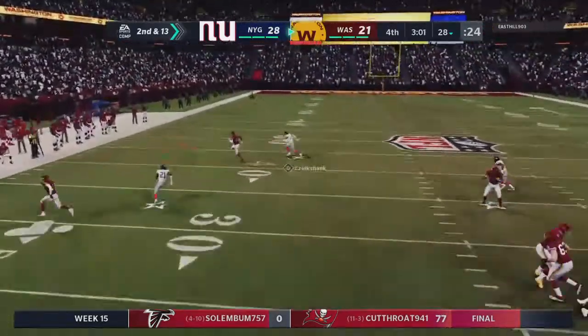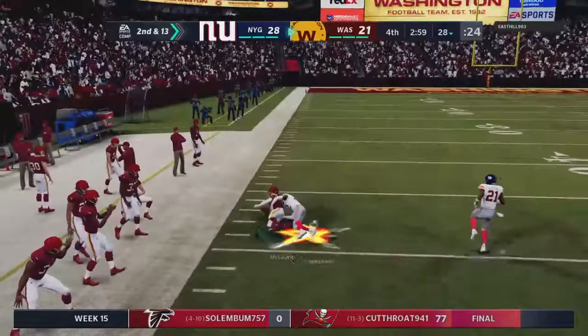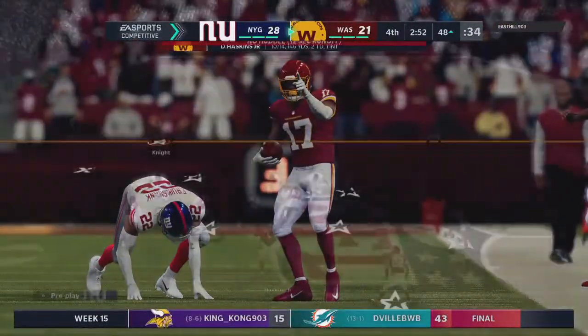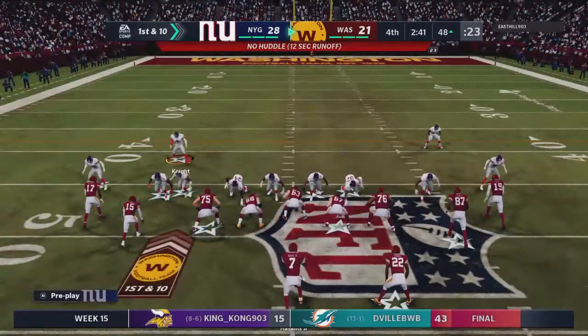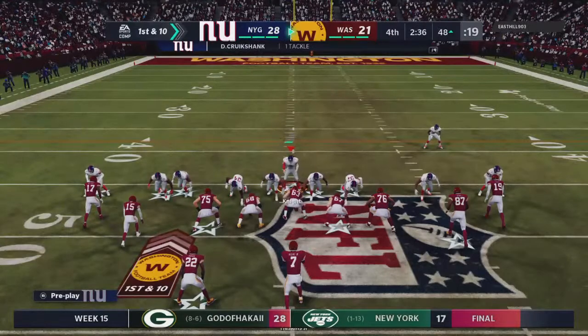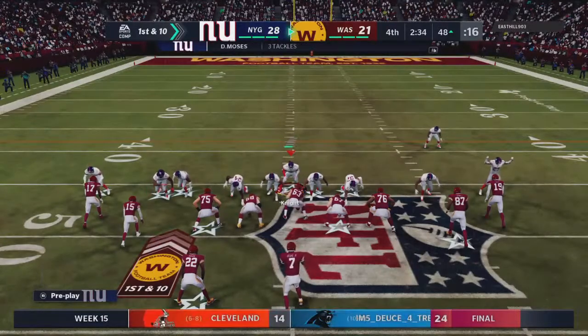Operating from the gun, Haskins. That's complete. Terry McLaurin with it. And he'll be taken down, but not before they work it across midfield. That one covers 24 yards. It's a 1st down. 1st and 10 at the 48-yard line.